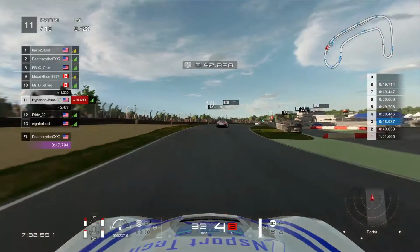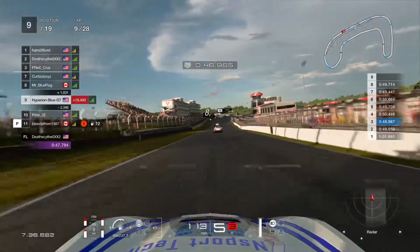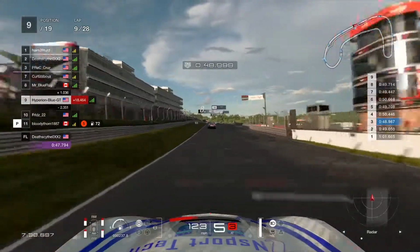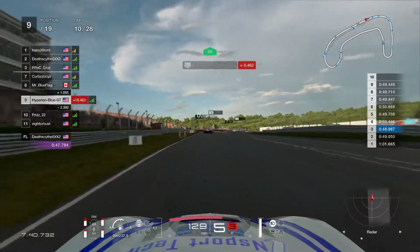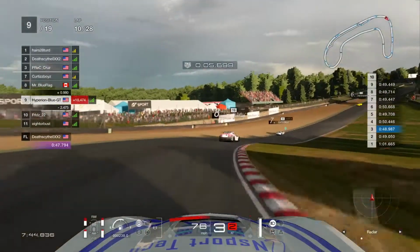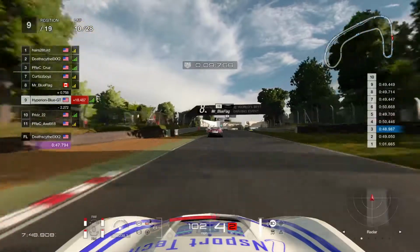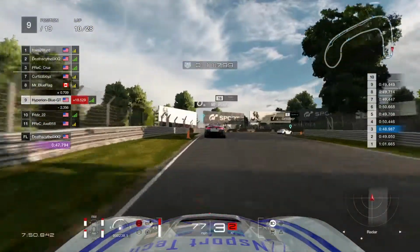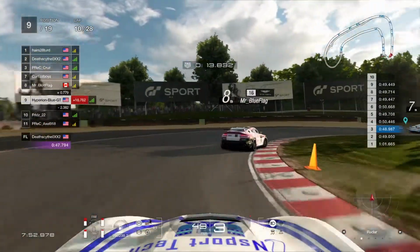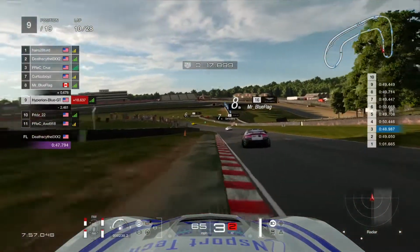Now, it looks like 2 drivers are in the pits, and now they're going to change up the tires. Might be able to go on the racing soft tires. It might be the same part of the track, but they might be able to catch up on this one. It might get tougher than the Grand Prix track.